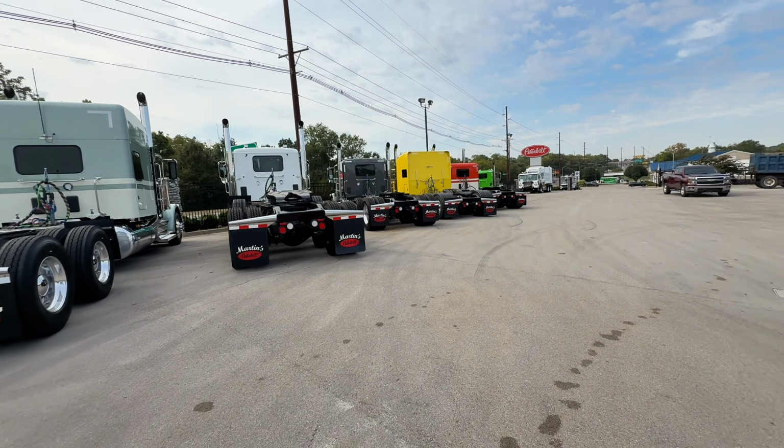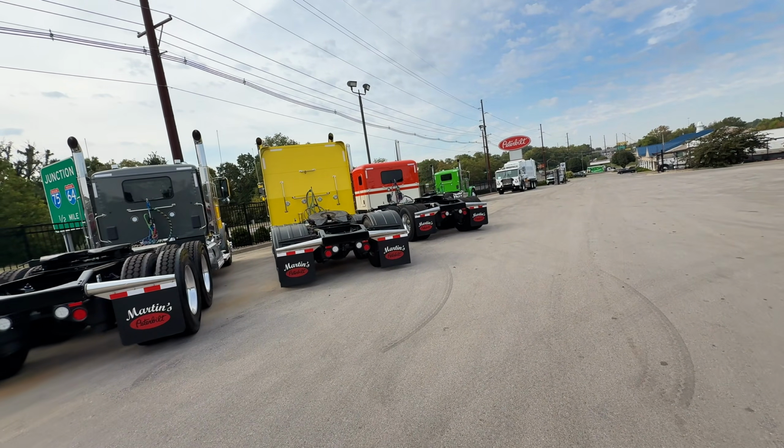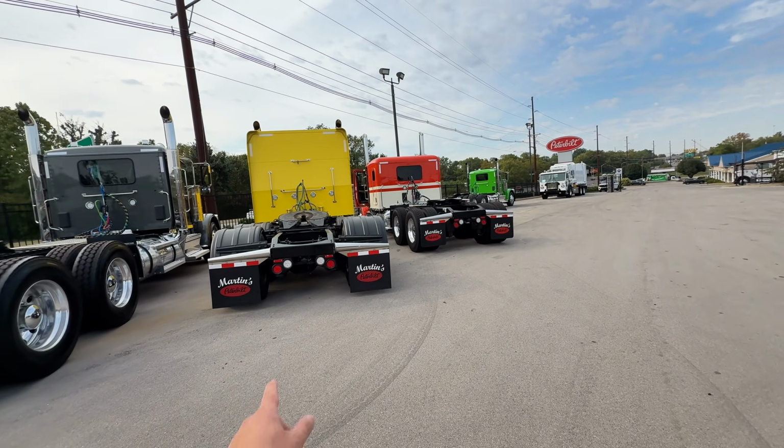Let me know in the comments. We got 6 total trucks here. My favorite one is the orange lower roof. If this one was a little different color, possibly black, this one would be my favorite one. So I've looked around at all these trucks here. Like I said, this one here is my top choice if I had to go, but it's not the 389, it's not the glider. We're gonna continue searching.